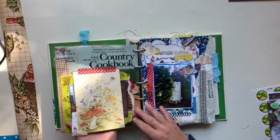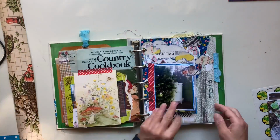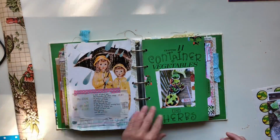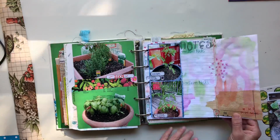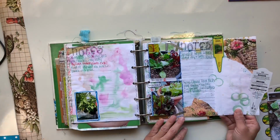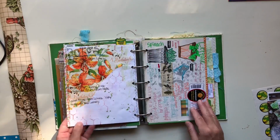Got my garden journal out, and it had been probably a year since I looked at it. So I'm just taking a second to do a flip through, and I had the camera running, so I'll just go ahead and do a flip through. If you remember, this was a Better Homes and Gardens binder from a long time ago that I turned into my garden journal. I will link the playlist below.